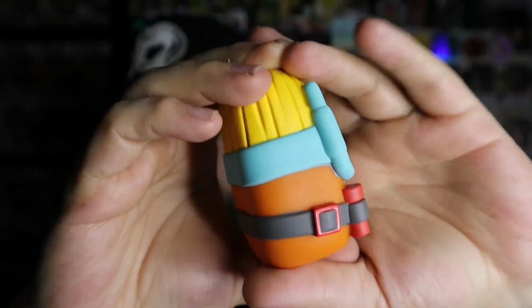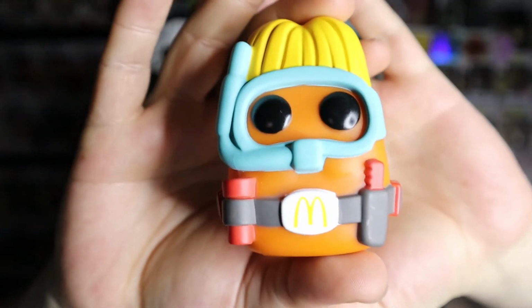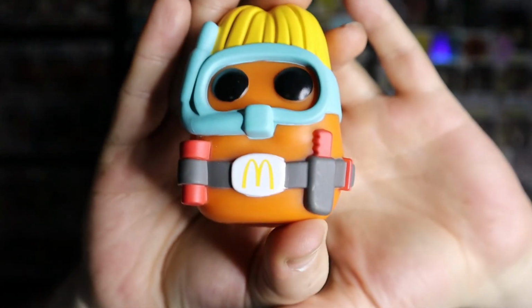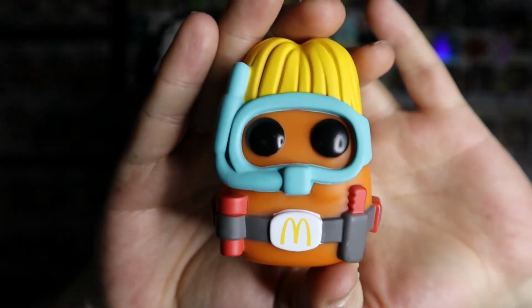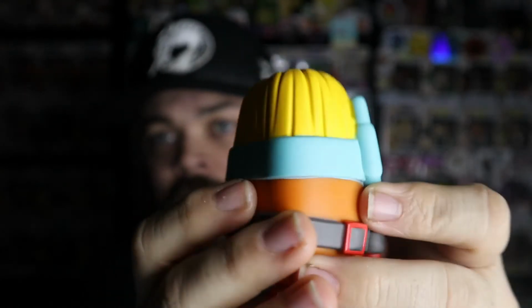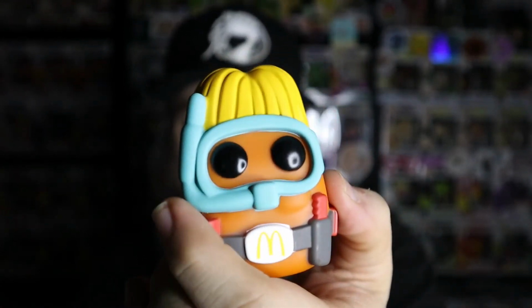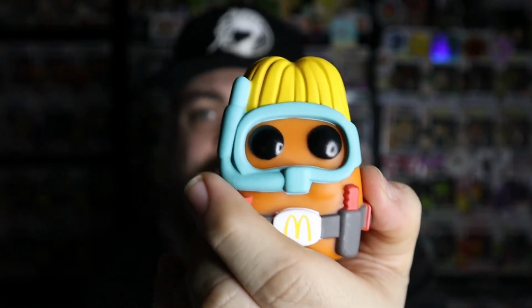He's got a bunch of stuff on his belt here. Let's see what he's got. Looks like he's got a knife and a flashlight on his belt, and then a little clasp on the side right here. So there's a knife. Ooh, this Nugget's got a knife, man. Be careful. A flashlight, and then of course the McDonald's logo on the front of the belt, as well as the goggles and the snorkel, and a crazy yellow hairdo on this Nugget. So there you go. Let's put him on the spinner and check him all the way out.